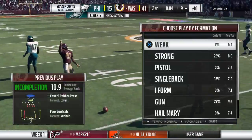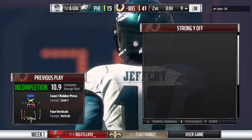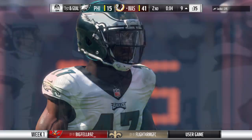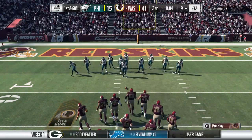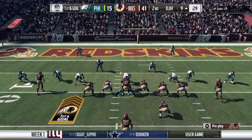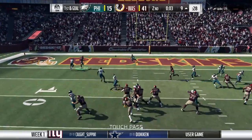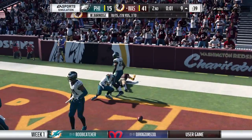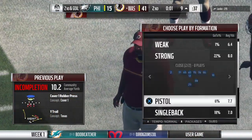4 ticks left here on the clock. A surprising move to go for it, predictably, at least somewhat predictably. It doesn't pay off. And now, boy, the ball's going to go over on downs here inside the 10-yard line. They'll throw now on the final play. And this will be incomplete. 1 second left to go.